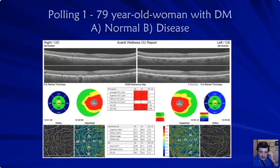So everyone, take a look at this OCT. The red, yellow, and blue areas in this OCT are most likely normal or from a disease process, or that's why I'm here, please help me.